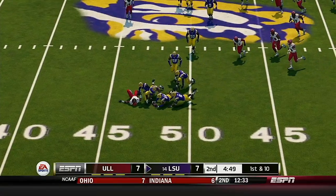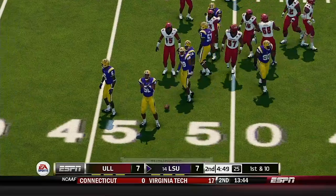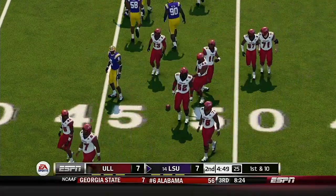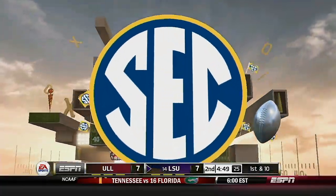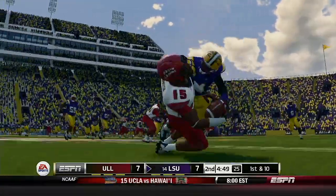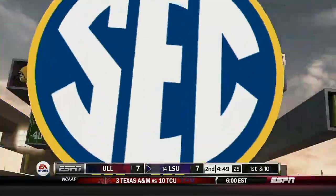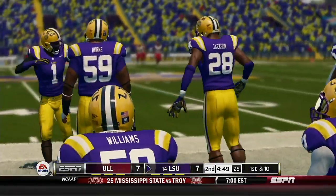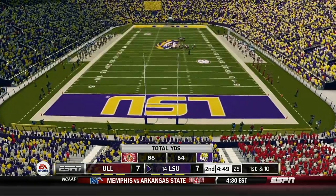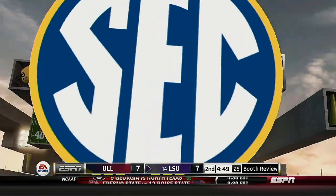There's a fumble. The defense falls on it. And that's exactly what this defense was looking for. Yeah, that fumble gives these guys some added life. Now let's see if they can capitalize off of it. This is the point in the game where you don't want to make any mistakes that give the other guys a reason to feel more confident going into halftime.